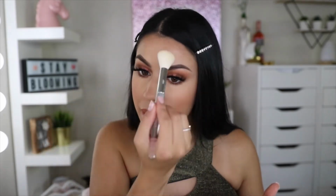You could obviously go in. I feel like if you went in with more and actually built it up, it'll look a lot more beaming. But this is more of a set glow. I love it. Okay, so now I don't want to put too much on because I want to save the glow part for the other loose highlight. So I'm gonna leave that, maybe we'll go back.